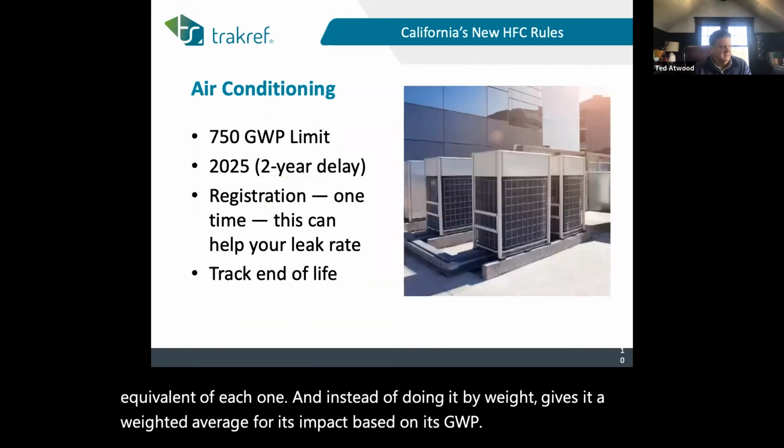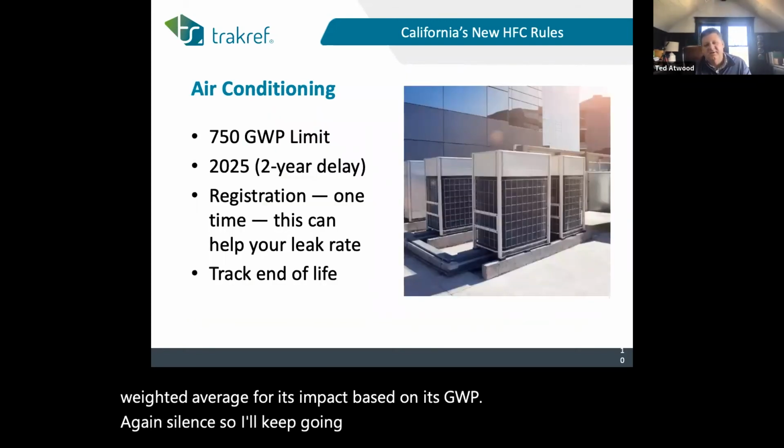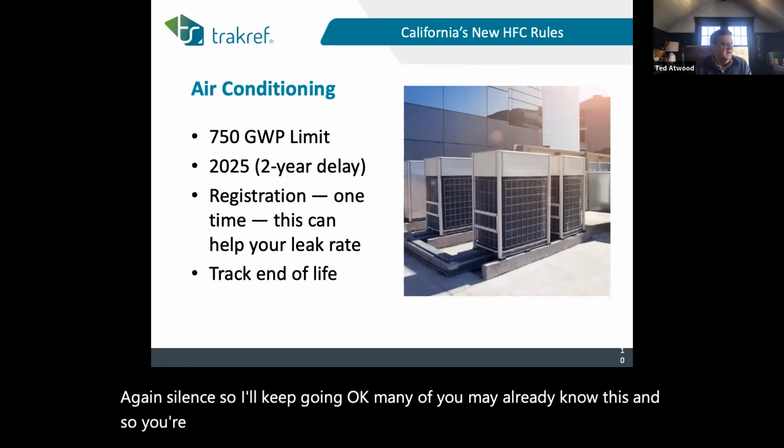Again, silence, so I'll keep going. Okay, many of you may already know this, and so you're humoring me. We'll just keep plowing ahead here.